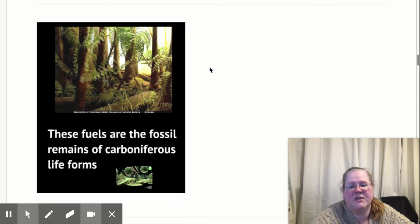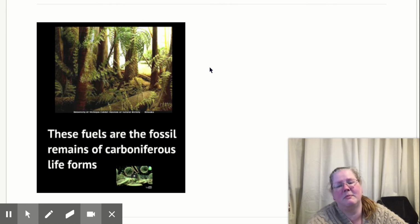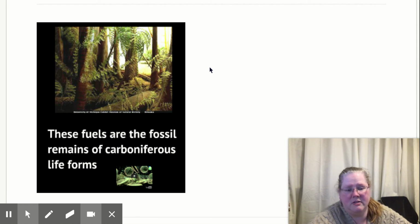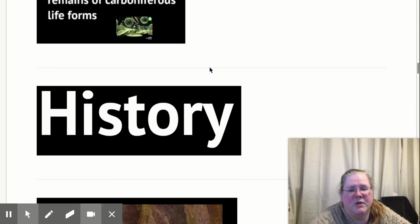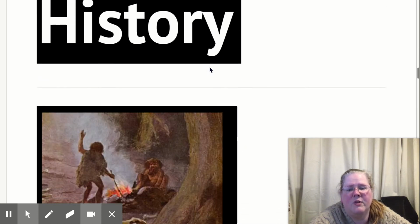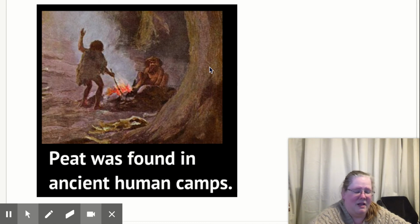These fossil fuels are really the remnants of carboniferous life on Earth. A lot of this is coming from the Carboniferous period when we had massive amounts of organic material in the forms of forests that got buried and didn't get oxygen to them, where they could be converted into a fossil fuel. If we look at humans in history, peat was found by ancient humans in camps.